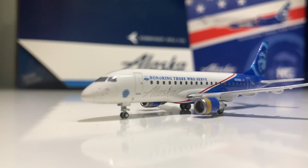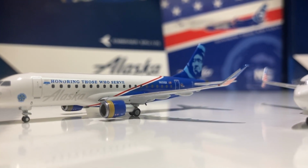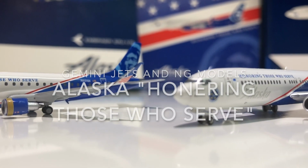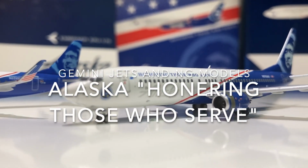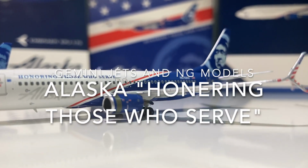Welcome back everyone, and today I don't just have one, not two, but three models to review for you, and of course those are the three Alaska Honoring Those Who Serve models: two Gemini Jets models and one NG Models model. Now you might be wondering, why did I get all three special livery aircraft?